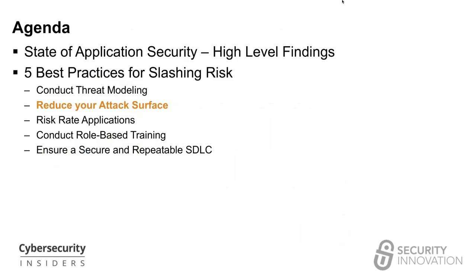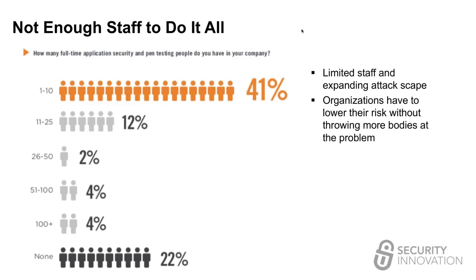Next, reducing your attack surface. And this very much goes hand in hand with threat modeling. It's difficult for you to threat model unless you understand how you can be attacked. And again, referring to the research report that was conducted earlier this year, 41% of us say that we have less than 10 people on our security staff, application security and penetration testing combined, which is a pretty low number. But then when you look at 22% have zero, that's just even more frightening.